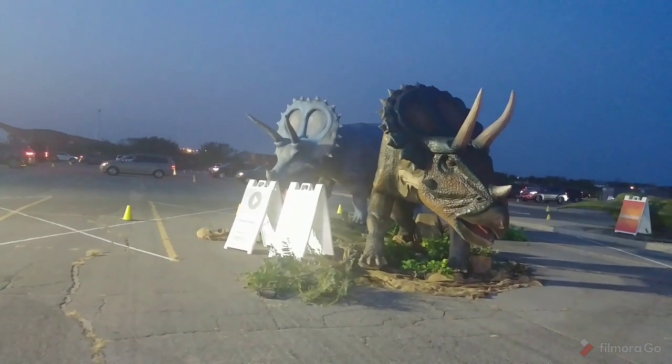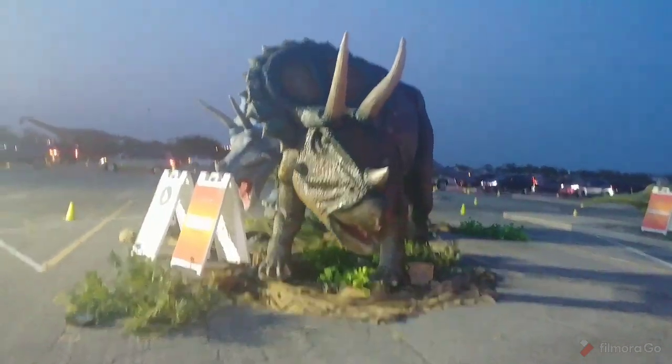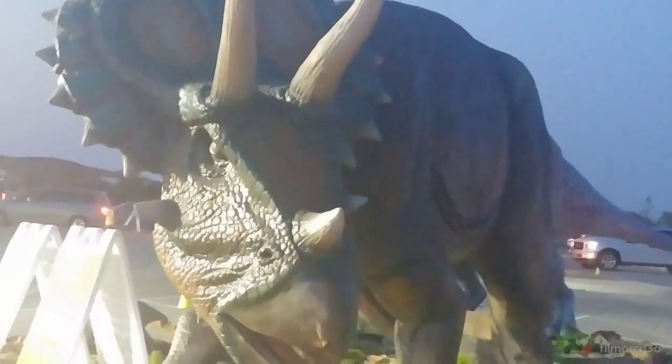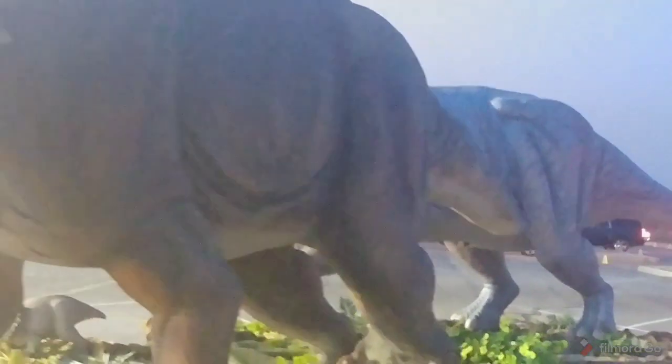The last T-Rex is in with the Triceratops' pen, and he's eating the Triceratops! Oh no, folks, this is terrible! That's my favorite Triceratops! Lisa, we've located the missing T-Rex! Lisa, do you copy? Oh no, this is terrible!